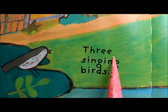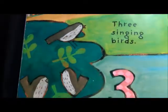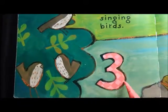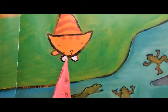3, 3 singing birds. Where are the birds? Here. 1, 2, 3. There are 3 singing birds. And here is Cleo.